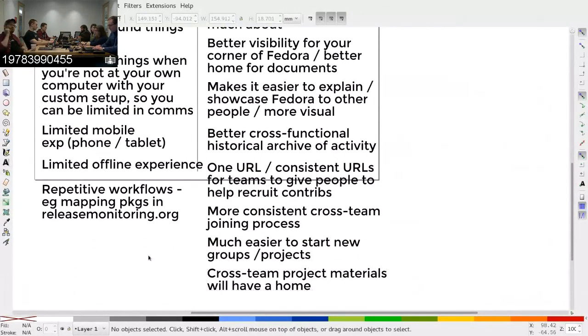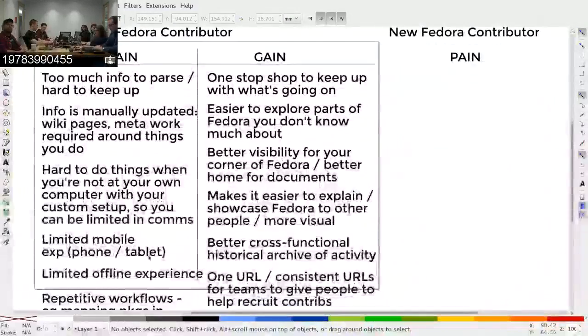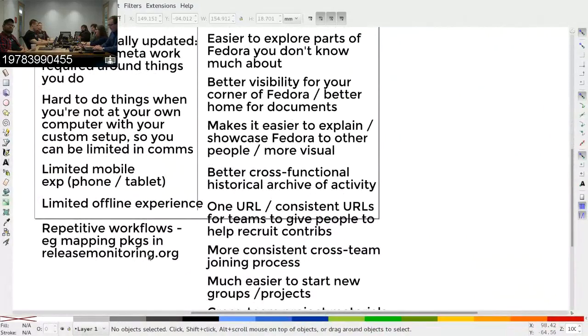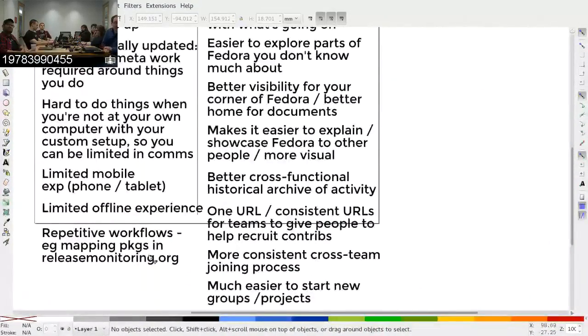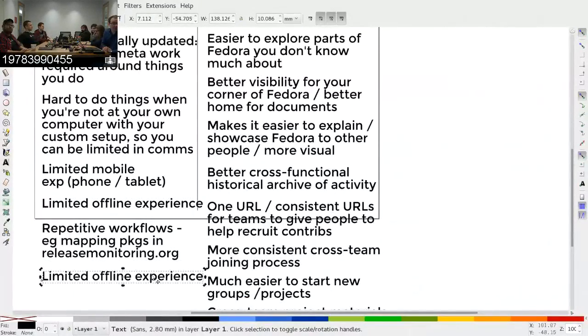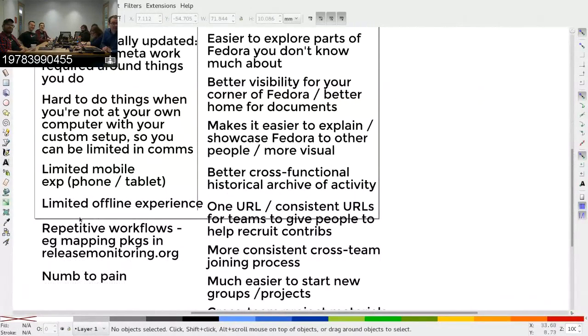Okay, cool. So we actually have more gains than pains at this point. Can anybody think of more pains just because pain? We're numb to it now. There's probably some truth to that. We're used to the current way. Numb to pain. That's a pain. It's a harsh way to put it, but yeah.